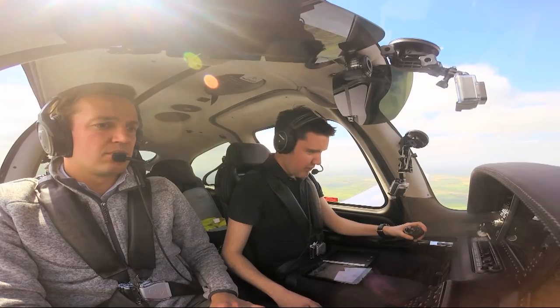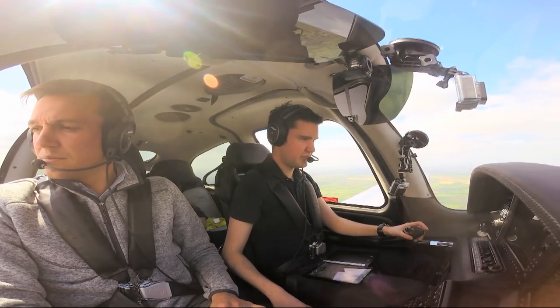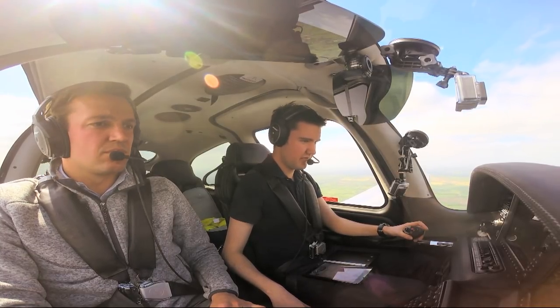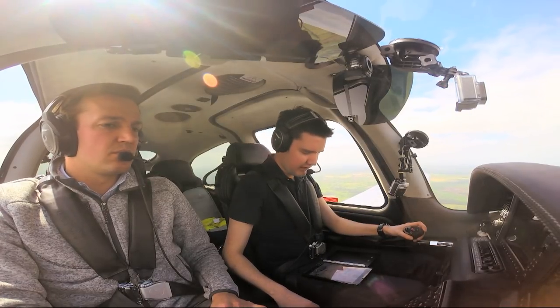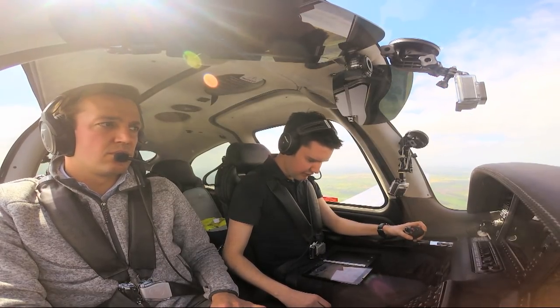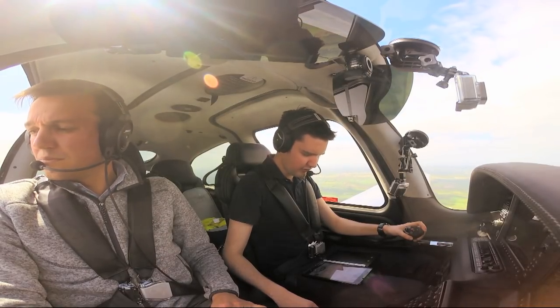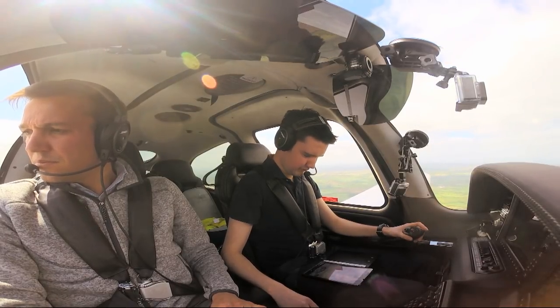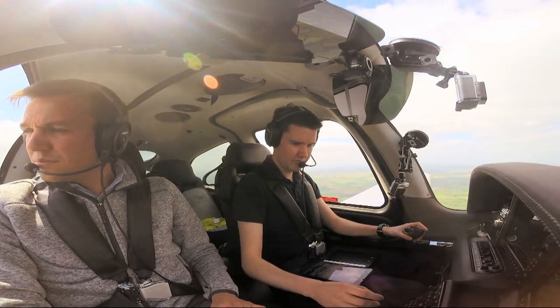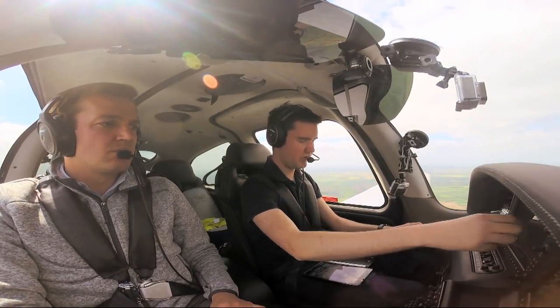Manchester Radar, good morning, November 477 Echo Uniform, request Basic Service. November 477 Echo Uniform, Manchester, hello, pass your message. November 477 Echo Uniform, Cirrus SR22, Biggin Hill to Blackpool via Manchester Barton, some low approaches. We're currently 3 miles south of Santee, descending, altitude 1,200 feet, routing low level corridor. November 477 Echo Uniform, Roger, basic service, QNH at Manchester 1030. Basic service, 1030, November 477 Echo Uniform, cheers.